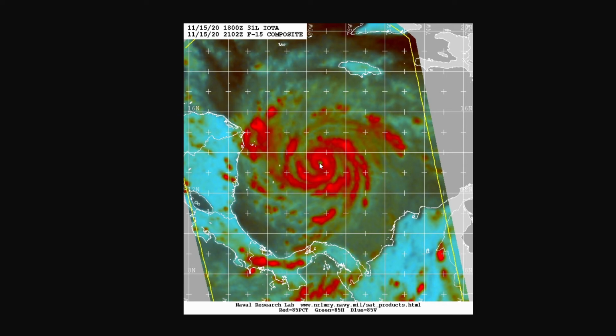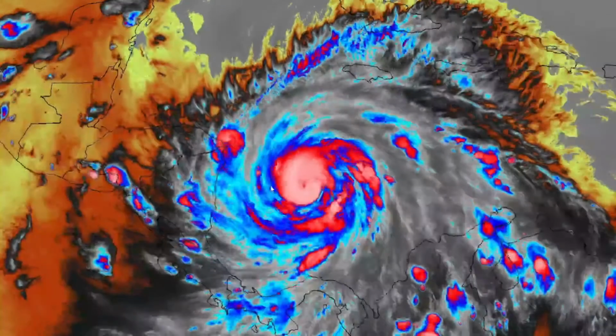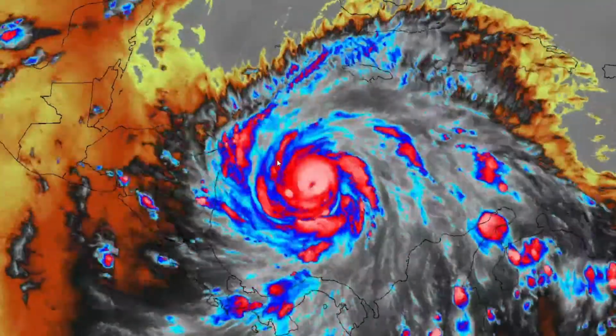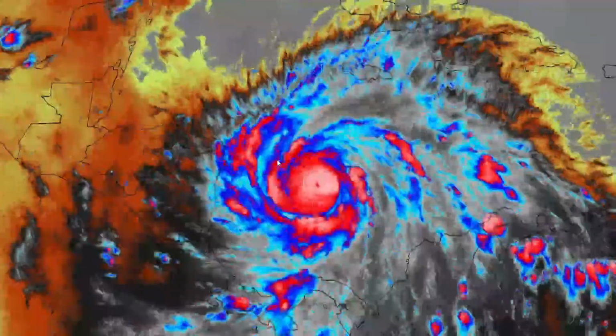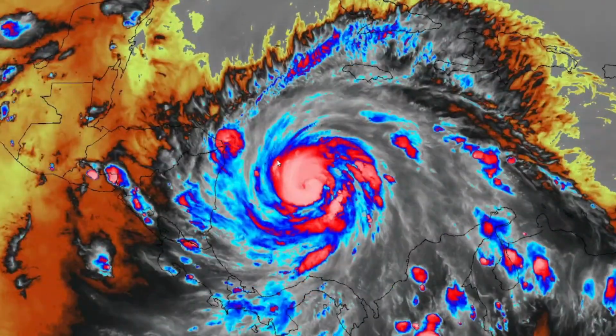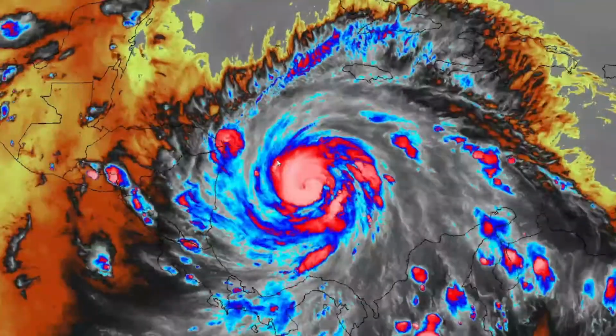This still has 24 hours before landfall on the Nicaraguan coastline, and so that really would not change too much at this point. This is already set in stone. This is going to be a very powerful hurricane come landfall, regardless of whether or not we get an eye wall replacement cycle. It will likely still be somewhere in between Category 3 and Category 4 range as it approaches the coast and makes landfall tomorrow night.